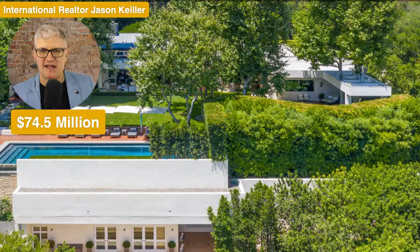Thank you. Let's take a look at this Beverly Hills 90210 mansion with resort-like grounds. And it is $74.5 million, just a mere amount of loose change for us all. And let's take a look. Listed with WEA Real Estate, WEA.